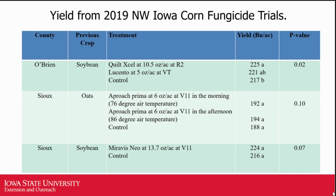And then we had Miravis Neo at a field in Sioux County. It was statistically better at the 0.1 level with that fungicide. So 2019 was a little more responsive year, not home runs, but a little more consistent of what we're seeing.